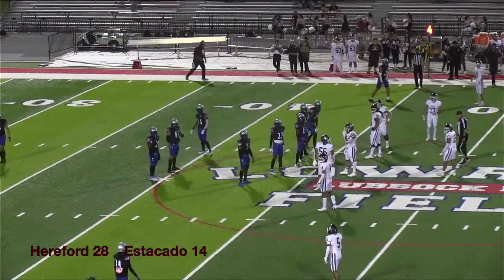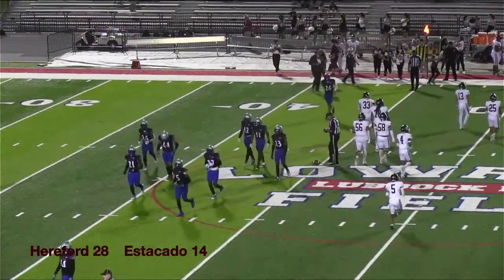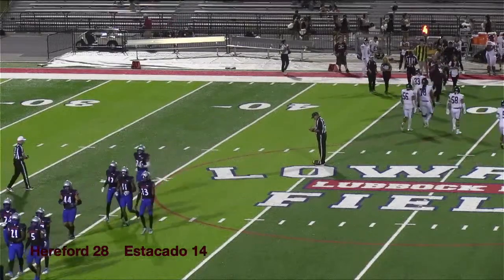Time out called by Estacado. It was going to be a delay of game. Okay, they had to take the timeout. We'll take a 30-second break. Hereford's up 28-14, back in a half minute.